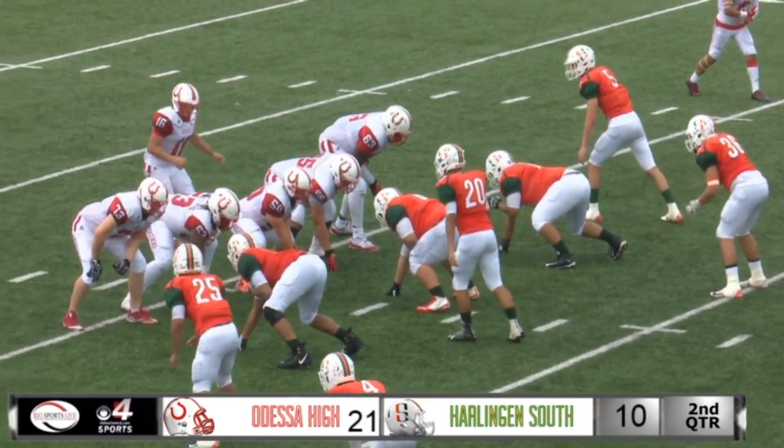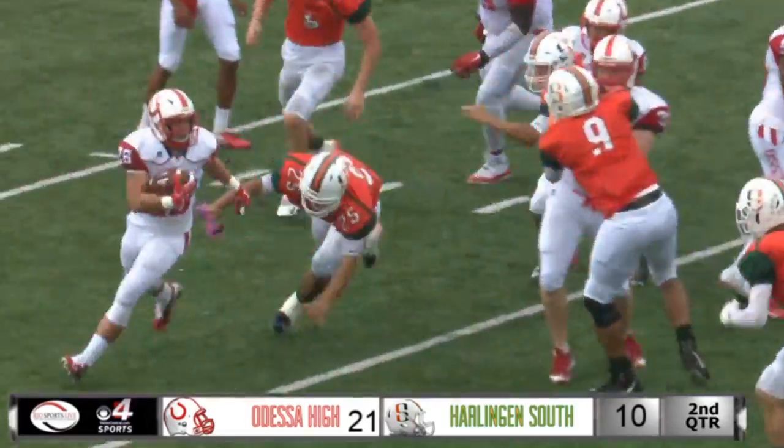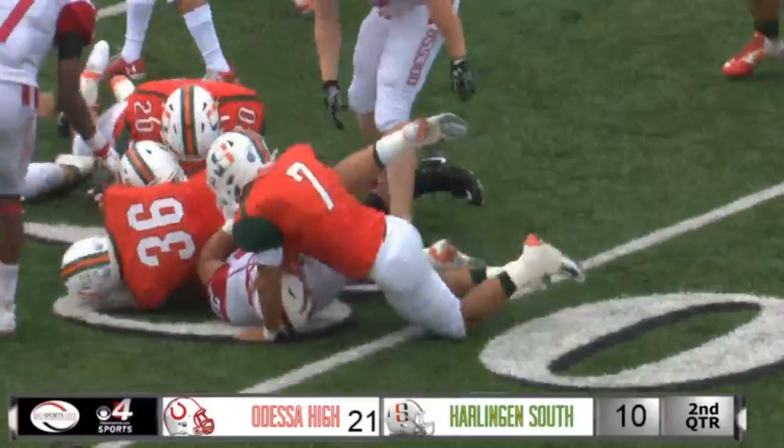Second down and 9 coming up now, 4 minutes left to go in the second quarter, first half. Here we go. Still a new quarterback in. They're going to give it to number 26 on the outside, trying to make some space.